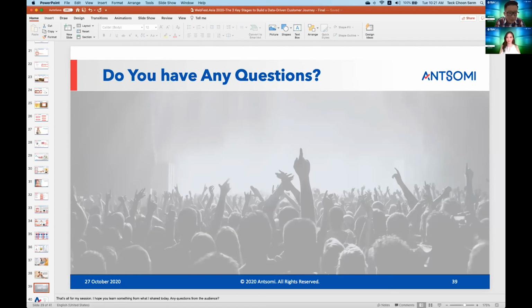CDP is a very good question. CDP, as a customer data platform, is a suite of software that helps you to unify and also activate your data. If you look at the name itself, some people like to define CDP as something equal to CRM plus DMP, right?